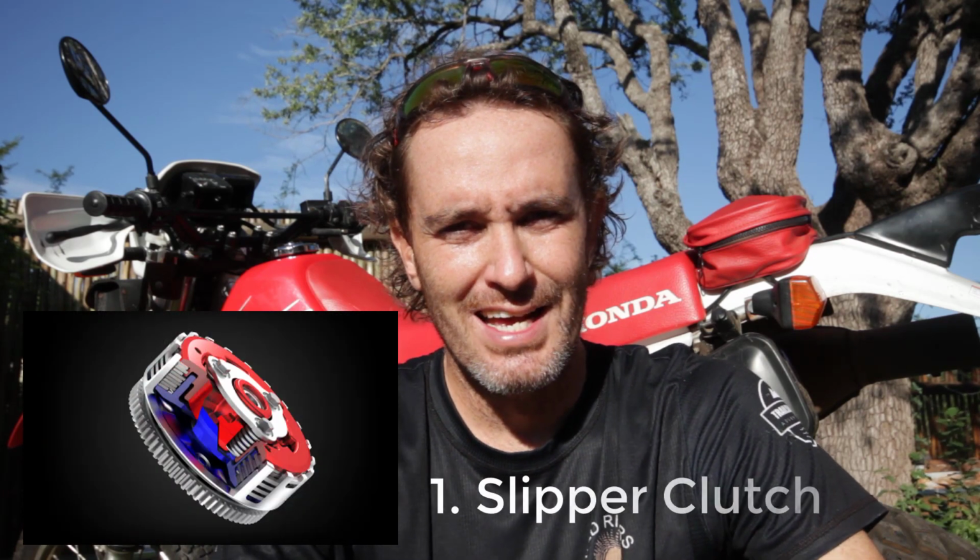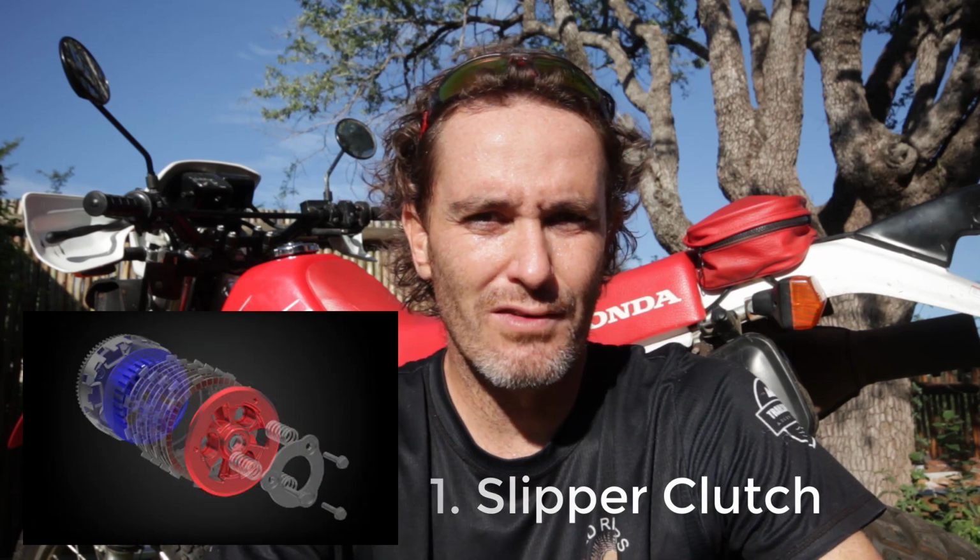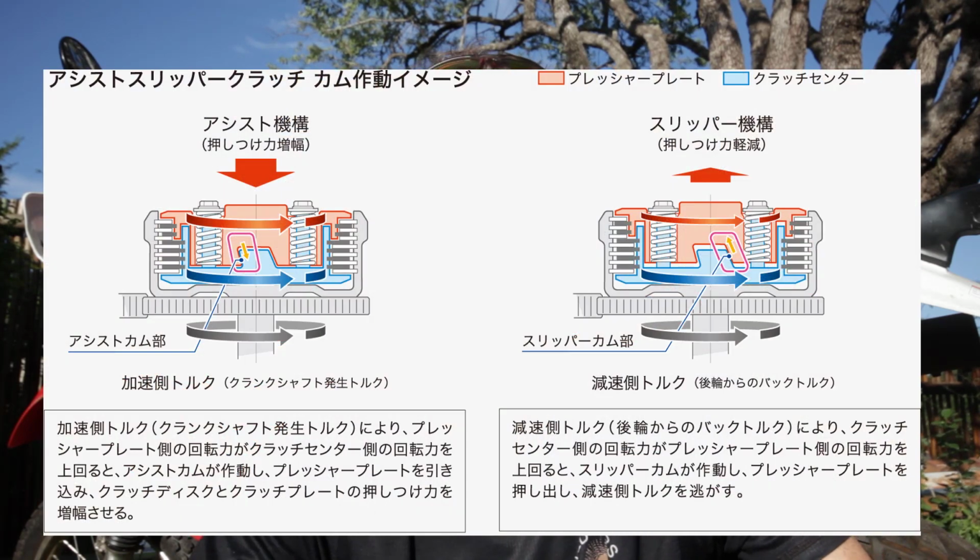So number 1: the new 2021 model CRF250L and Rally models have a slipper clutch, and that makes it much more comfortable, especially off-road. If you gear down quickly, you don't have the back wheel hopping around. It also makes the drivetrain last longer, and it's less effort for the rider. That's what they say, translated from Japanese to English. But anyways, the slipper clutch is quite a nice feature on an entry-level dual sport bike like this. It's usually only on more road bikes and adventure bikes, more expensive bikes. So that's a nice addition.